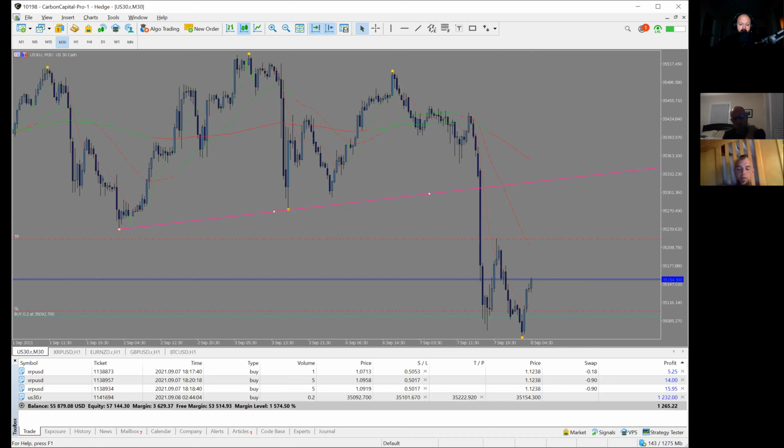So no more markups on TradingView. Yeah, TradingView is kind of my jam just because I love the way it looks. It's super pretty. But I realize that people don't trade on TradingView, especially if they trade with Carbon, which is the broker I use. We're on MT5.